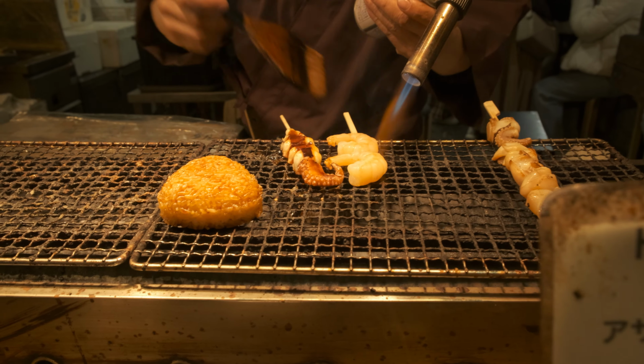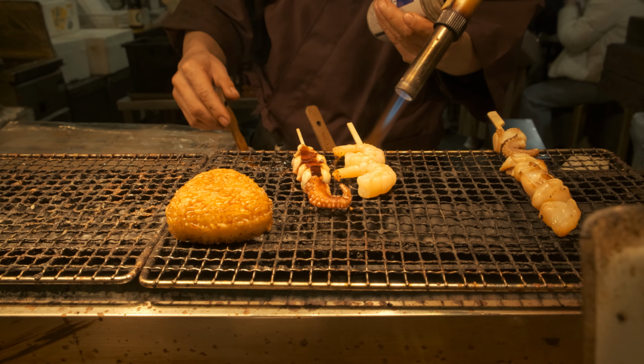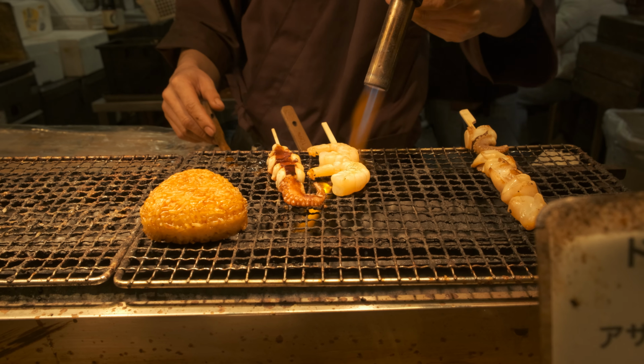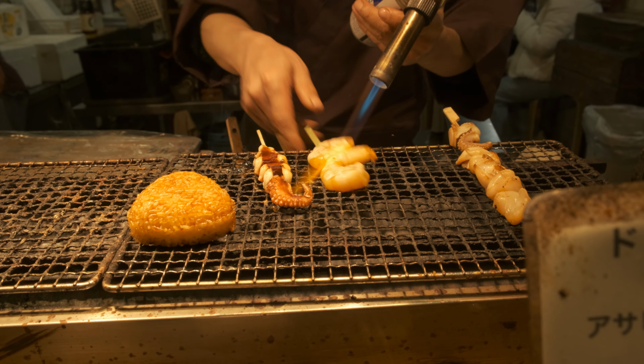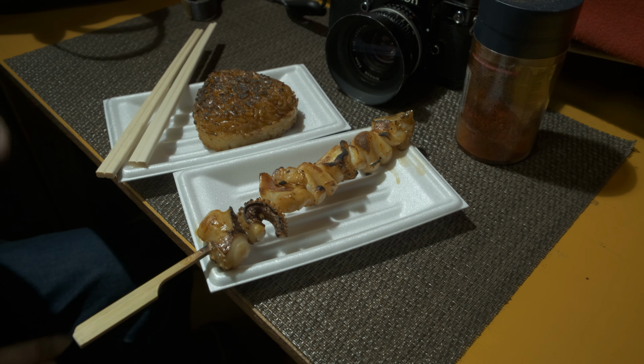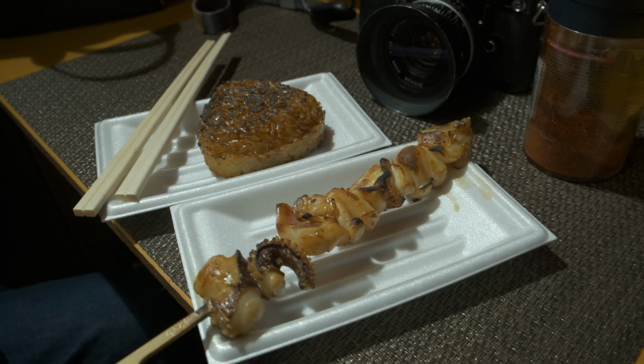So of course, coming to a food market, you have to try some food, right? And I decided to get some charred octopus skewers and a grilled rice ball. That may sound really simple, but most of the food in these markets are. And even simple, they still taste great. Definitely good drinking food, quite salty.